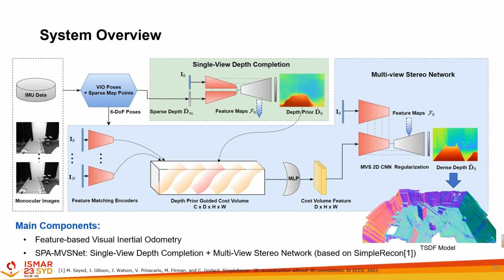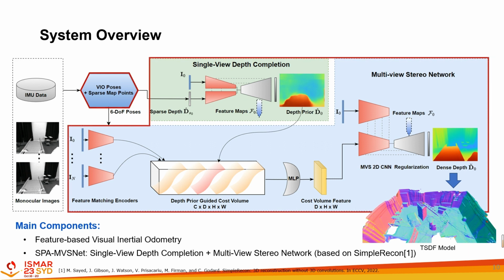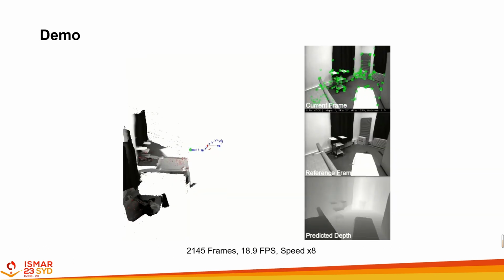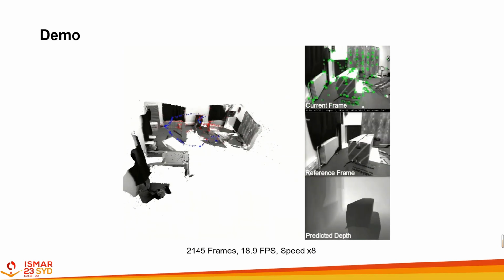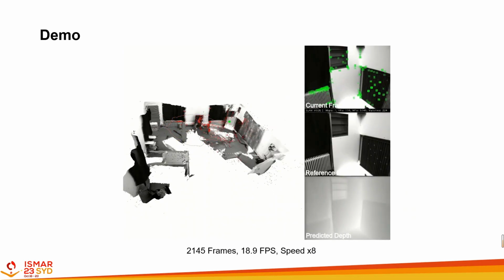In summary, our system consists of two main components, feature-based visual-inertial odometry and a sparse point-aided multi-view stereo network, which can be roughly divided into a single-view depth completion and a multi-view stereo. It's worth highlighting that both the depth prior and feature maps from the depth completion play significant roles in the multi-view stereo. Here we show a demo of our system running on a single GPU in real time. For better visualization, we accelerate the demo by 8 times.